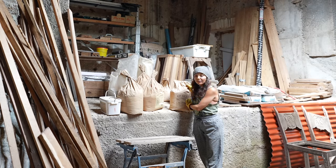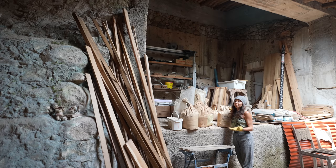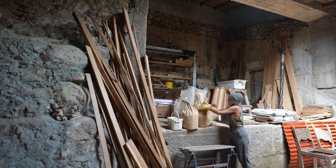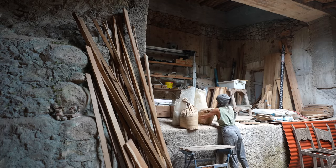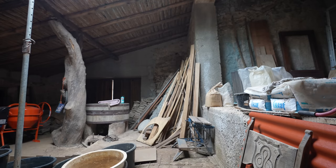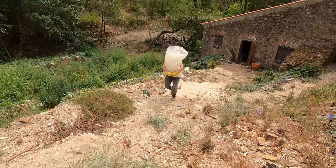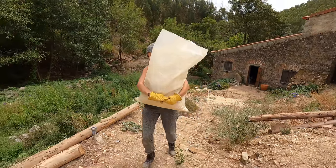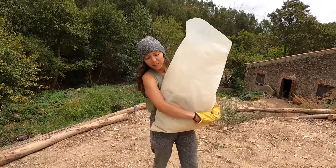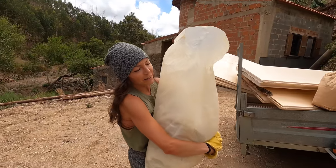So I've gathered all of the old supplies that they had for making like adobe walls. It unfortunately has now all turned pretty rock solid. It's too old to use, so we just have to haul it out now. You got this. Feel the burn. One bag at a time. Tiny and mighty. You know. If I can do it, anybody can do it.